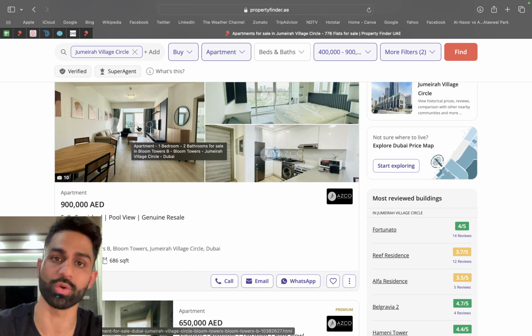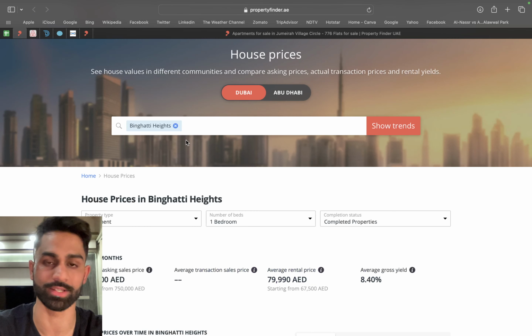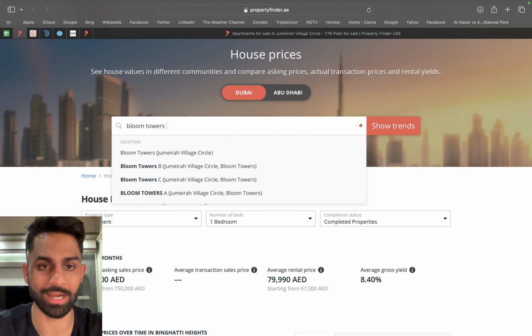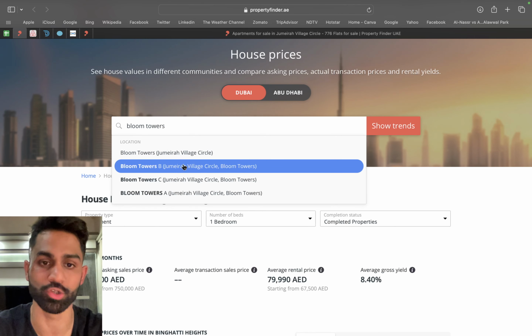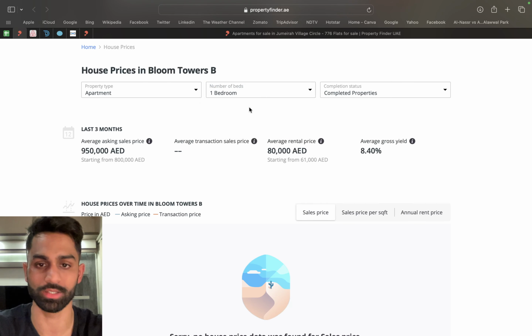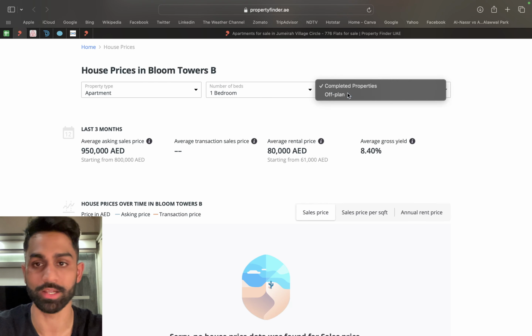Now, what I can also do is go over to this website. This is actually House Prices, same Property Finder. This is more like the trend analysis. I'm going to type in Bloom Tower B, Jumeirah Village Circle. And we're going to do one bedroom, that's the number of beds, apartment, completed projects.